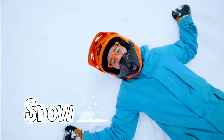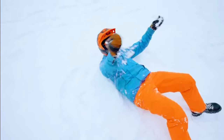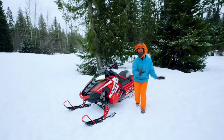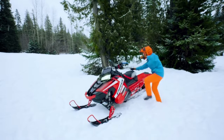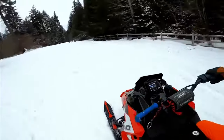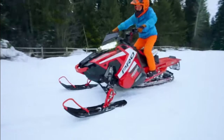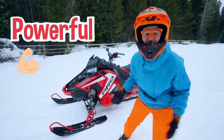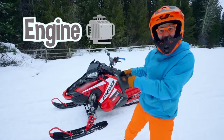I love playing in the snow, but it's so cold. Woohoo! Yeah! Yeah! This snowmobile is so powerful! Do you know how the snowmobile gets all of its power? Yeah! The engine!